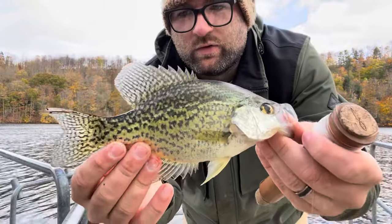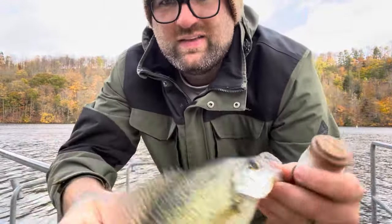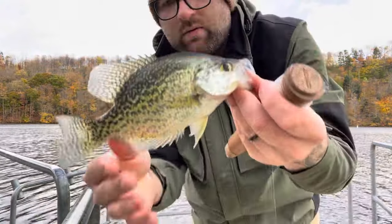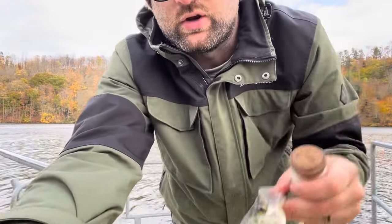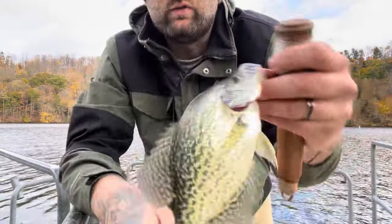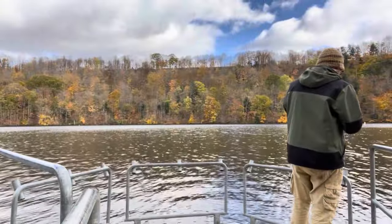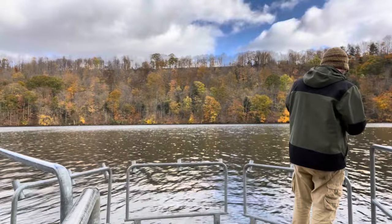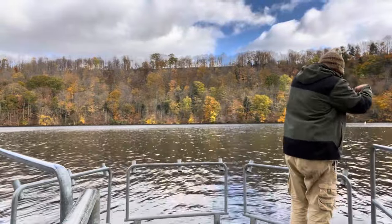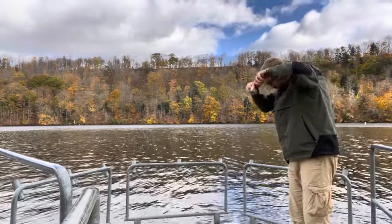That's one of the bigger ones of the day. I caught probably 20 more before I showed you guys this one, but they were all that 7-8 inch range. I just don't want to waste y'all's time. But that's a good fish. We're gonna get a picture of him for sure. Yeah, another look at him. Good fish there. Nice.